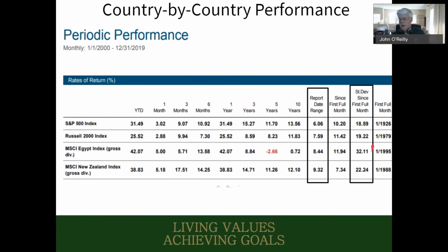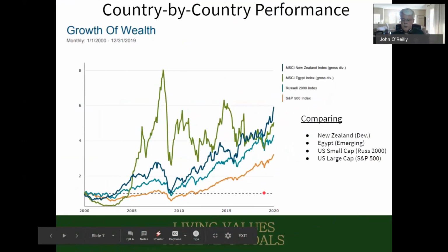But look at the standard deviation. So the Egypt standard deviation of 32%. So you certainly wouldn't want to invest only in Egypt, because boy, you get whiplash following that country around as it goes up and down. So you want to reduce your volatility by owning more stocks and more countries to help even things out. Okay, and how does that look visually?